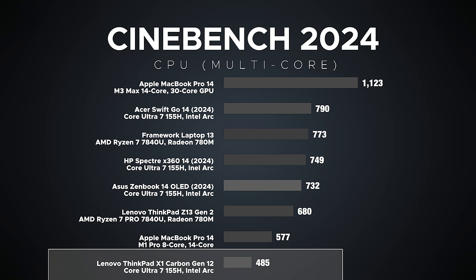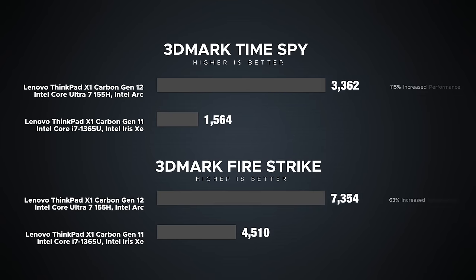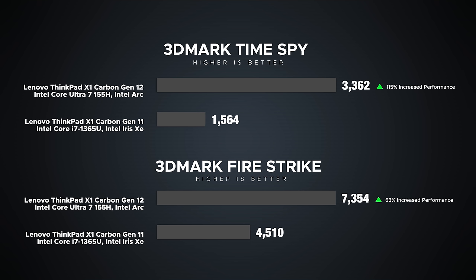Laptops, in particular the HP Spectre x360 14 2-in-1 convertible, one of my favorites here for 2024. This did less performance multi-core wise. Now, where you're going to see a nice improvement year over year is in the 3DMark Time Spy and Fire Strike scores. I saw a 115% increased performance in the Time Spy score and a nice healthy 63% increase in performance in the Fire Strike score.